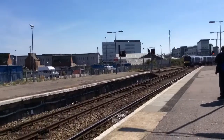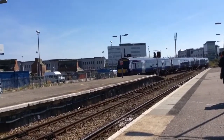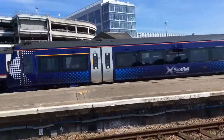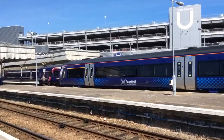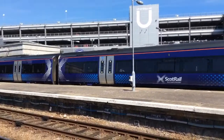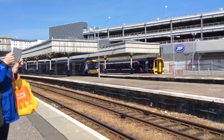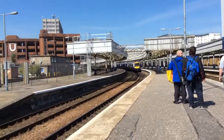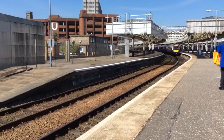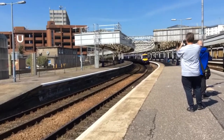Now pulling into platform 3 at Aberdeen will be your 13:51 1Z71 ScotRail service from Edinburgh. 170452 from Edinburgh. It'll probably form the 14:39 to Glasgow. About to leave off platform number 6 at Aberdeen will be your 14:04 1B35 ScotRail service from Inverurie to Edinburgh. We've got 170404.